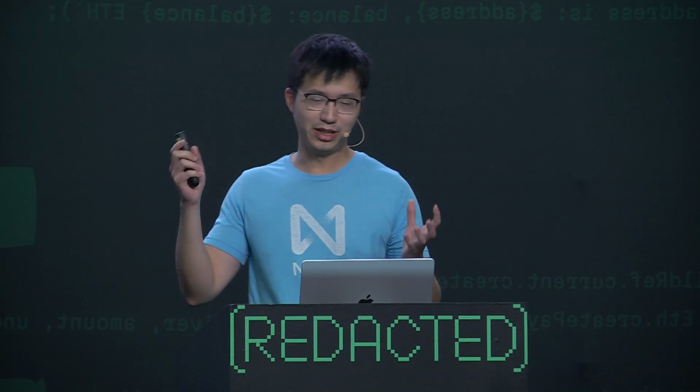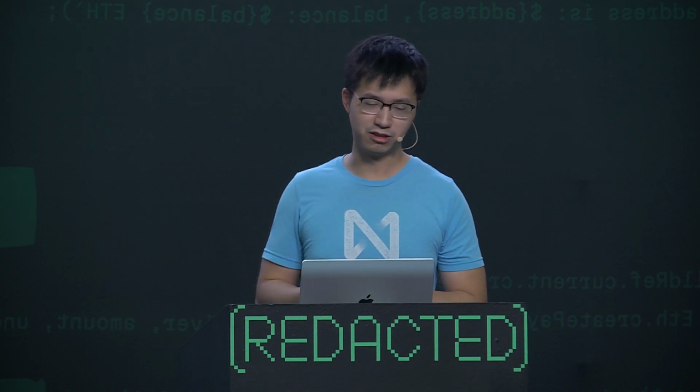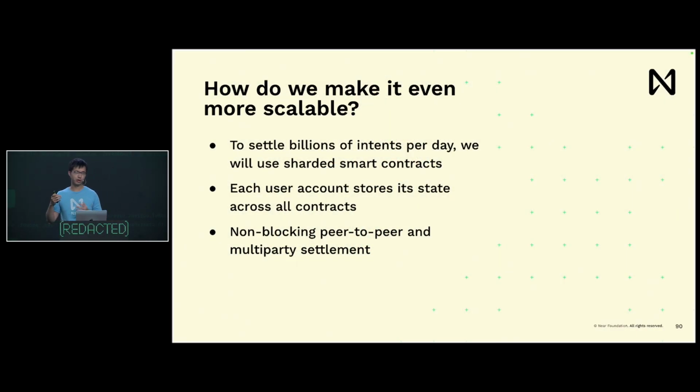And it's not enough to just have that 1 million transactions per second or 86 billion transactions per day. You cannot settle all the billions of intents per day inside one single smart contract. That just would be too much for one single smart contract, which lives in one shard, to handle.